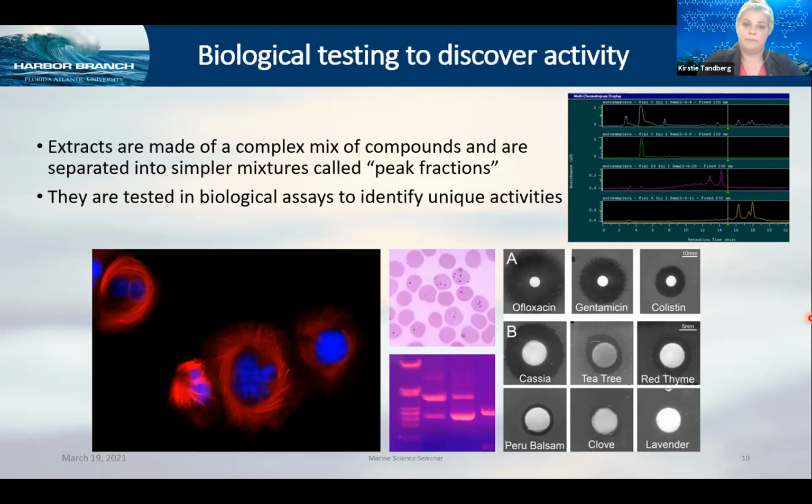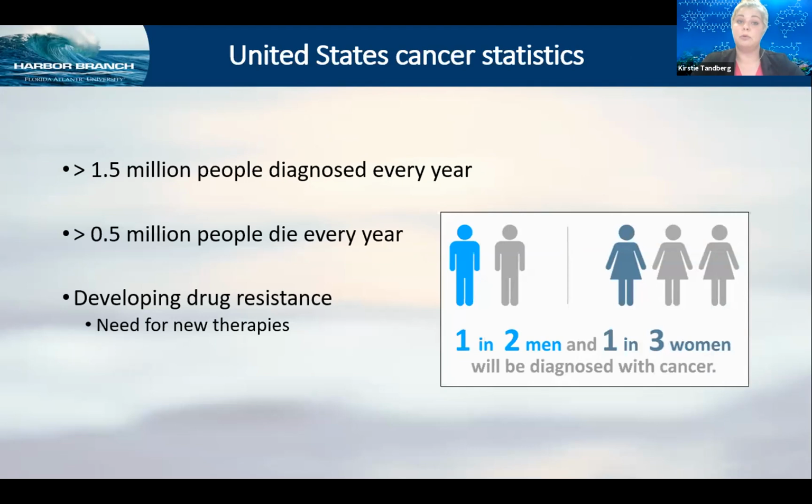So again, to take a step back and acknowledge some of these sobering statistics of cancer in the United States, every year over 1.5 million people are diagnosed with some form of cancer, and over 500,000 people die every year. Another way of looking at these statistics is that 1 in 2 men or 1 in 3 women will be diagnosed with some form of cancer in their lifetime. Additionally, many cancers are developing drug resistance, so there's a huge need for new therapies, and hopefully we all recognize how important and worthwhile this research is.